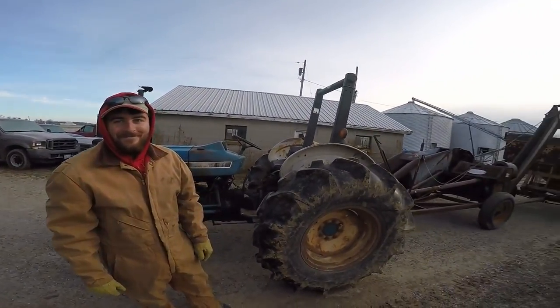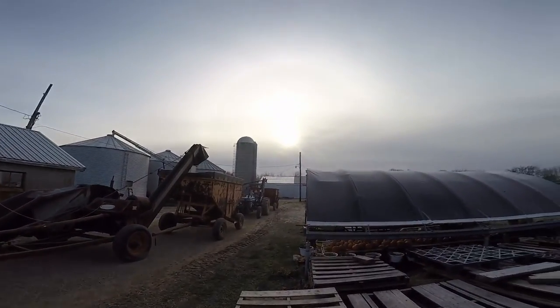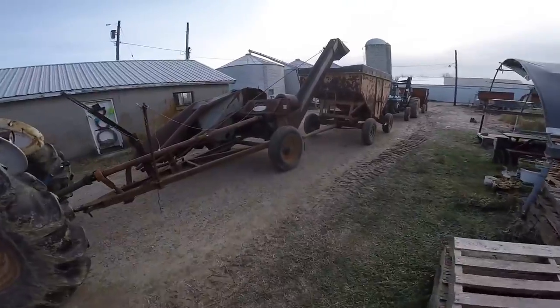Brad's ready to ship out, and we're hopefully gonna pick a bunch of ear corn today. It's cloudy. We think we had a pretty good freeze last night. See some frost on the grass, and the ground is crunchy underfoot.